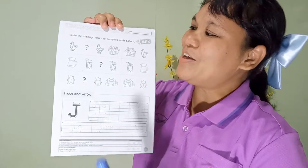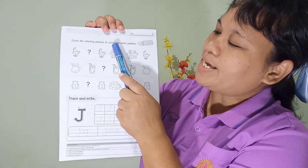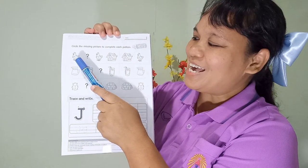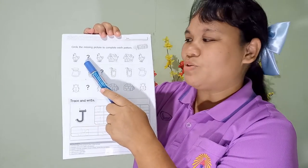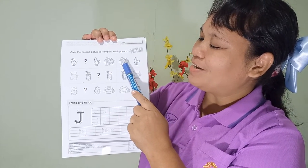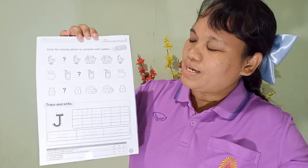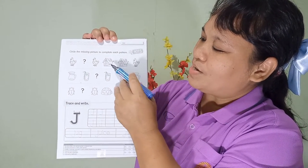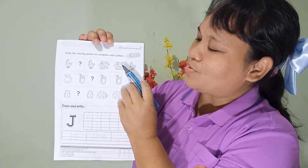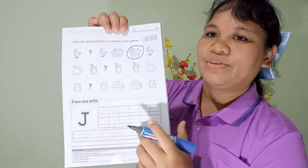Okay, look at Teacher Lucy. Circle the missing picture to complete each pattern. Okay, what is this? Yes, hint, question mark, hint, yes, very good, house, and this one, house and hint. Okay, this one, you circle. This one is hint, and then this one is house. Okay, you circle house. Okay, circle the house.